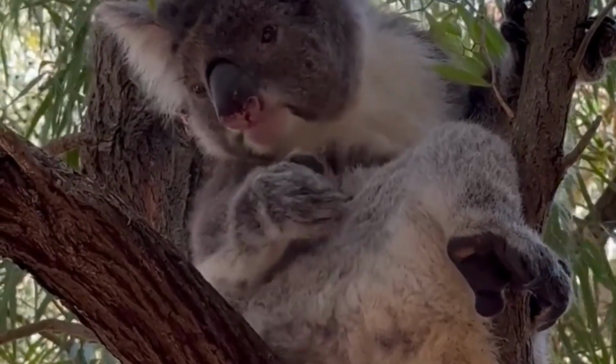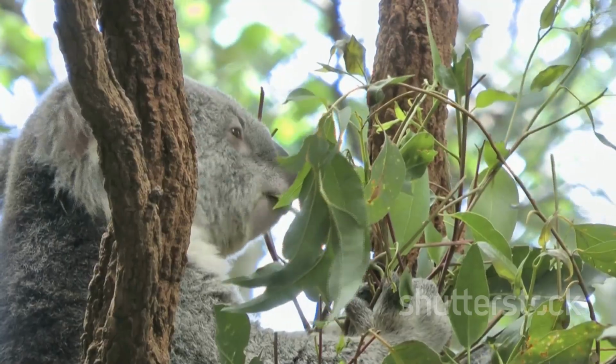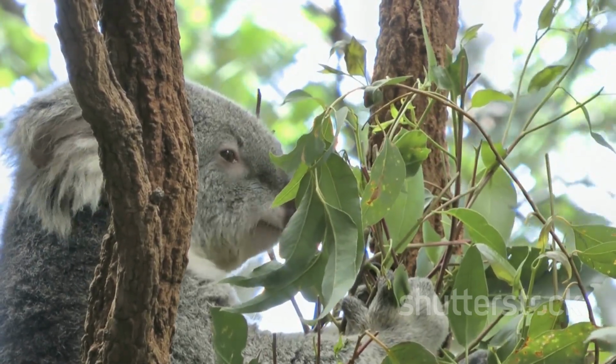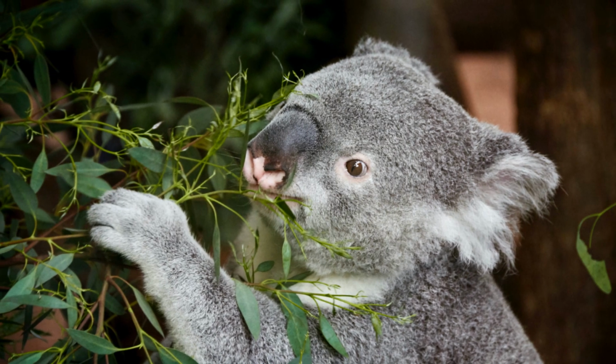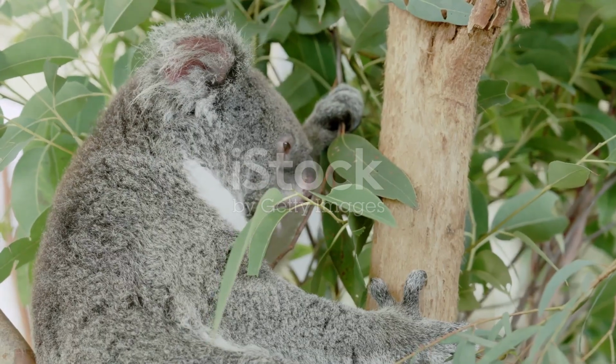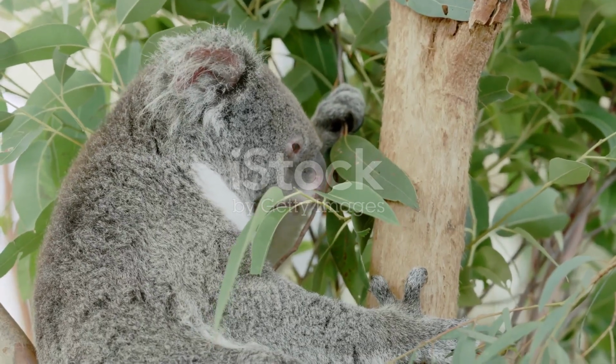Section 8. Fascinating koala facts. Did you know that the word koala comes from an Aboriginal language and means no drink? Koalas get most of their water from the eucalyptus leaves they eat. They only come down from the trees to drink when they are sick or if there is a drought.